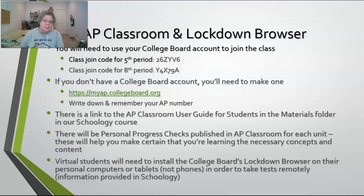There will be personal progress checks that will be assigned in AP Classroom for each unit. Those are to help you make certain that you are understanding the necessary concepts and content for that unit. And then virtual students will need to install the College Board's lockdown browser on your personal computers or your tablets. It doesn't work on a phone, but you do need to install it on your computer so that will facilitate my being able to use secure AP questions on tests for you. I'm not sure exactly how tests are going to work for virtual students. We'll have to figure that out as we go along. We've got a couple of things that we're discussing in terms of how to handle the testing situation. And I'll provide the information about downloading the lockdown browser in Schoology as well.